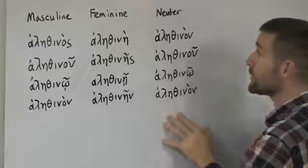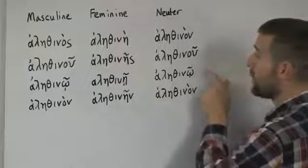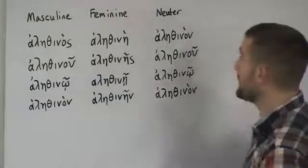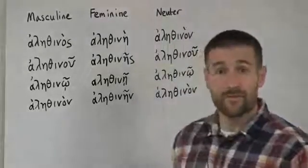Then we move into the neuter column. We've got alithinon, alithinu, alithino, and alithinon. Now, again, the neuter nominative and accusative are the same, okay?